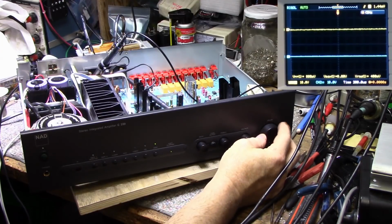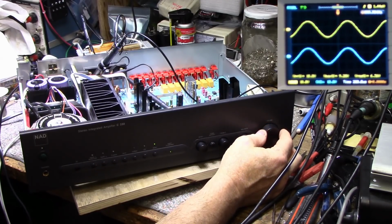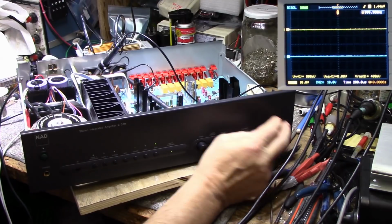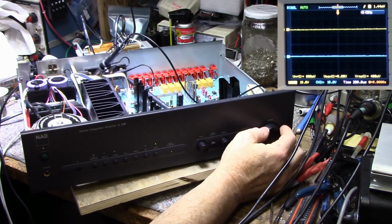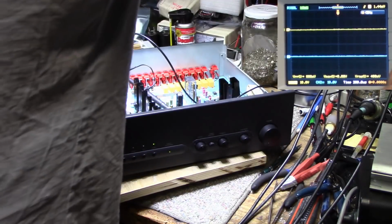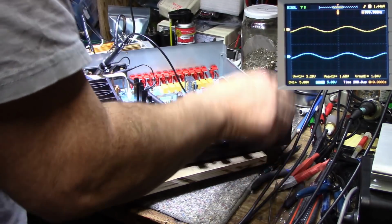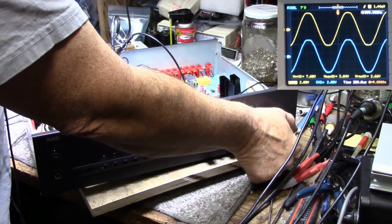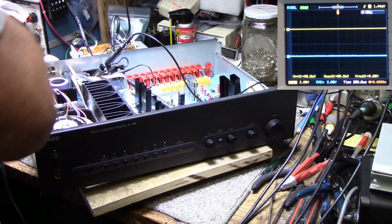Okay, so there's our signal. Kind of stops right there at 12 o'clock. The potentiometer has a hard time. Okay, so let's go times 10. You got a clean signal on both channels, right up to clipping. Okay, let's get a reading on this. Let's see what kind of power output we have.